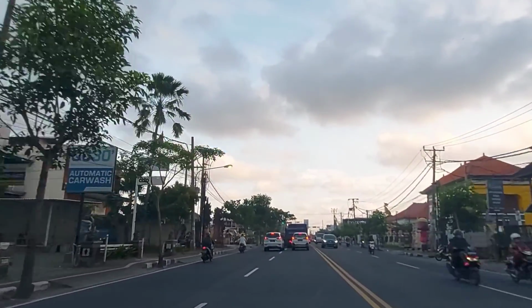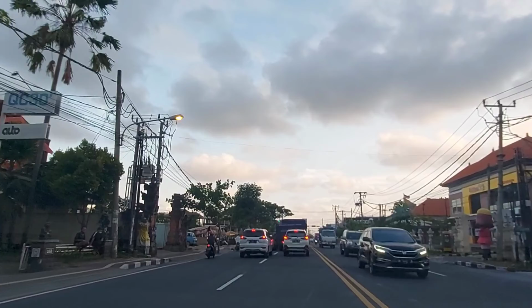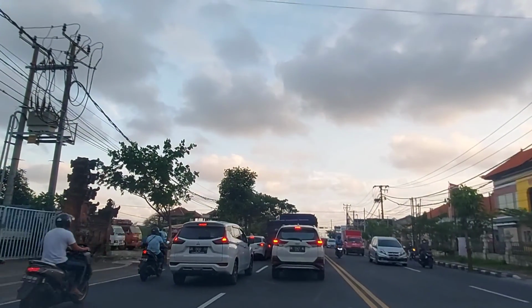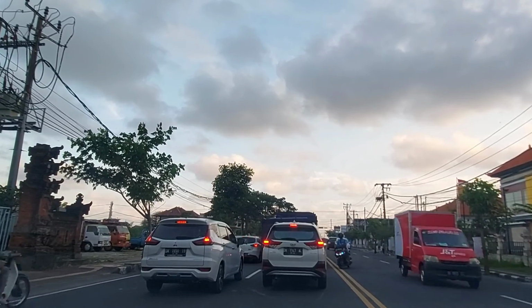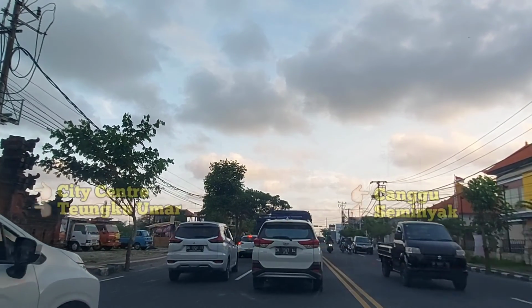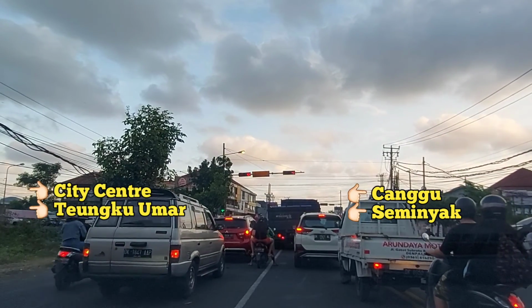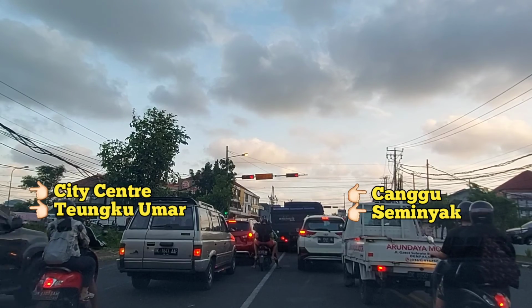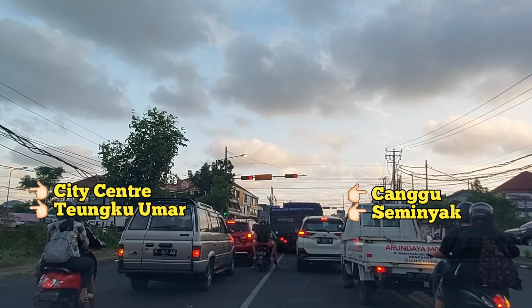It's a very good weather to go out. In front of us is the last traffic light. If you want to go to the right, you will go to Canggu area, and if you want to go to the left, you are going to Tengku Umar Street, and if you want to go forwards or straight, you are going to go to Kuta area.